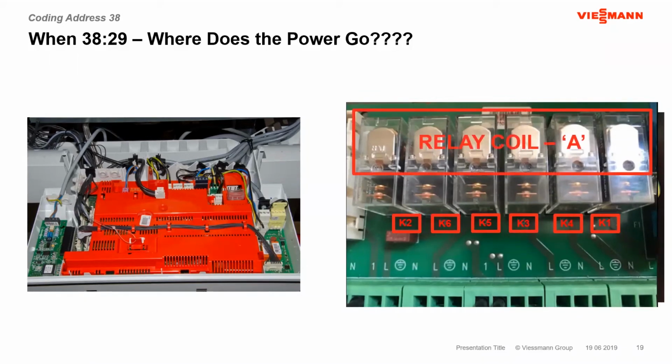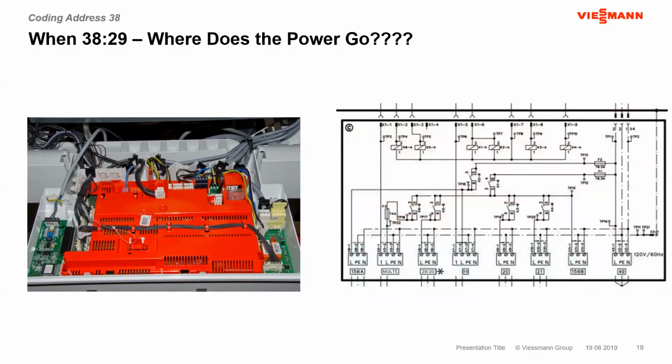And the schematic itself kind of separates the relay coil, and they call that A, from the actual switching contact, B. So when we look at the schematic here, you're going to see the relay coils in one area and the switching contacts in a bit of a different area, and they define them with A and B, just to make it a little bit easier for you to understand what the schematic is trying to relate or detail to you here. So you can see that here.